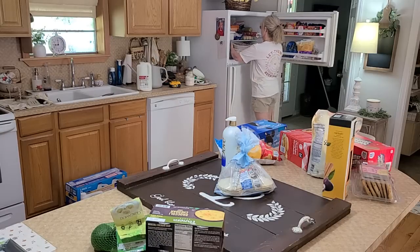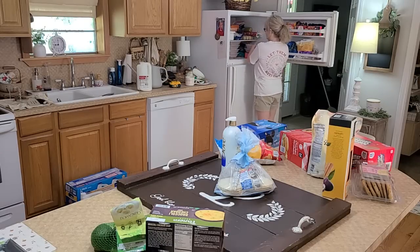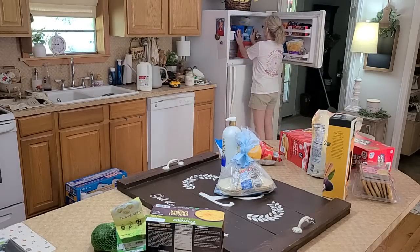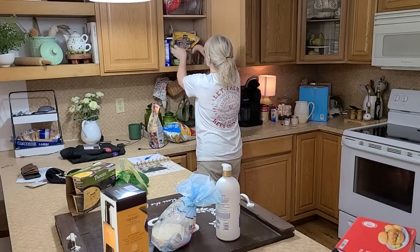Y'all, Derek is so funny. He's telling me at this point how to put the turkey meat in the freezer. He's telling me, since we have another package already in there, to put the new package on the bottom so that we can use the old meat first. Never realized that's what he did, but he taught me today how to properly put the turkey meat in the freezer.